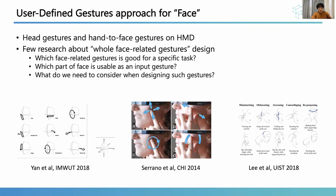A gesture set for HMD interaction has also been explored with this approach, mostly for head gestures and hand-to-face inputs. However, there is little research on whole face-related gesture design, and we want to investigate which face-related gestures are good for a specific task and which parts of the face are usable as input gestures. And what do we need to consider when designing such gestures?